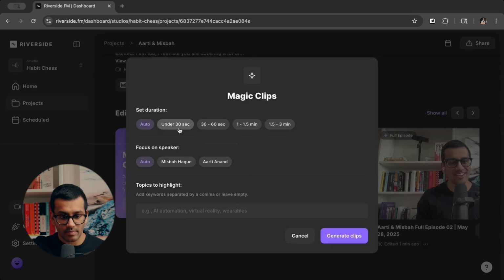Do you want them to be 30 to 60 seconds, under 30 seconds, longer than a minute and a half? I like to leave this on auto just to see what it picks up initially. You can always trim things down if you need to further, but I like seeing what else it includes. And so I'll leave it there on auto. Focus on speaker. This is a nice option, right?